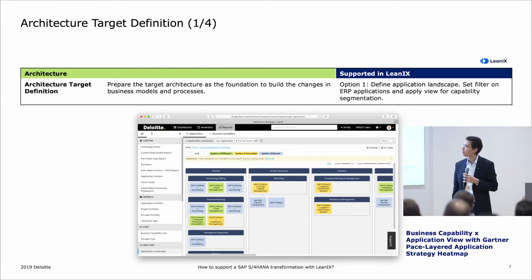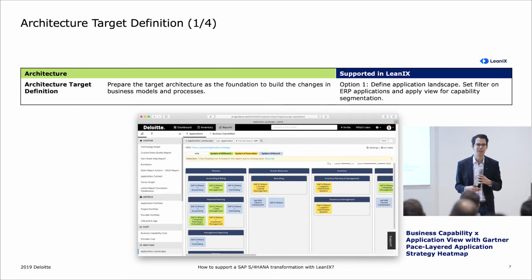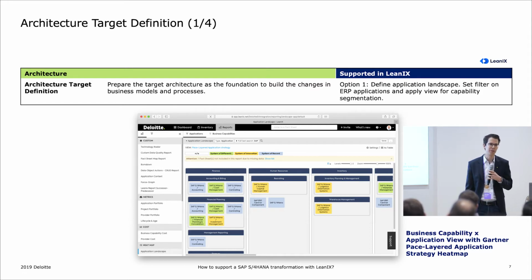So for the target definition, this is straightforward, and I really love that because you can apply quite a lot of lifecycle systems in LeanIX. Everything has a lifecycle. You can assign the lifecycle to the object itself. You can assign a lifecycle to the relation to specific objects, which will then guide you through the transformation, for example. So here is one example.